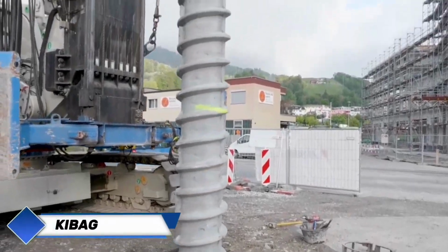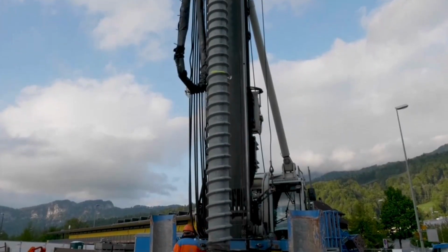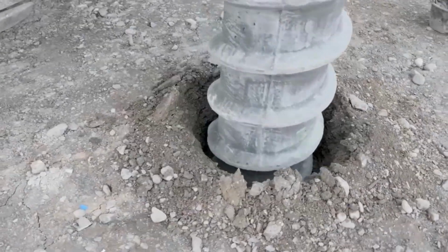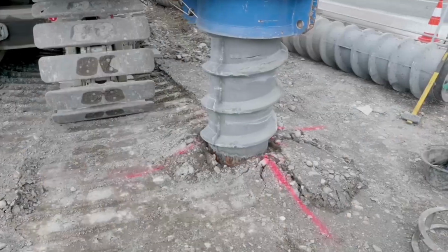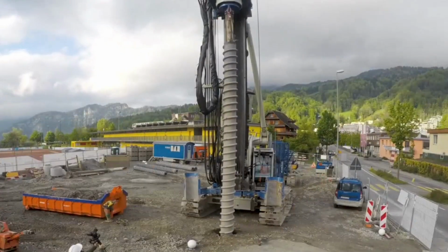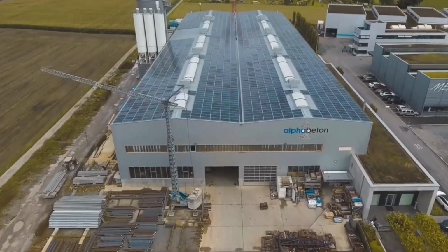Kidril is an innovative foundation system engineered by Kebog engineers. It is founded upon specially produced screw piles drilled up to 40 meters deep, silently, vibration-free, and with minimal displacement of the soil. That makes them perfect for densely developed inner cities, soft ground, and areas of high water tables where conventional piling would either be inconvenient or impossible.